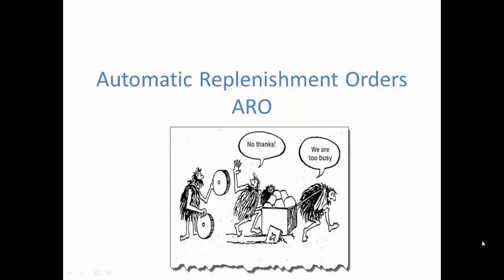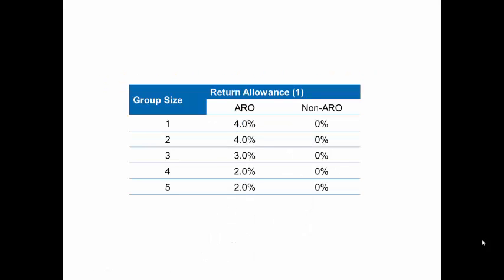Let's start with the greatest benefits that ARO provides to the dealer. 100% protection on ARO generated orders and return allowance generation on future orders. ARO is designed to minimize, if not eliminate, all future obsolescence. We may even be able to guarantee some parts that are on your shelf right now. The first thing that ARO dealers gain is return allowance. Most in the district are going to be in the 4% club. If you have an obsolescence issue, ARO will immediately chip away at it.